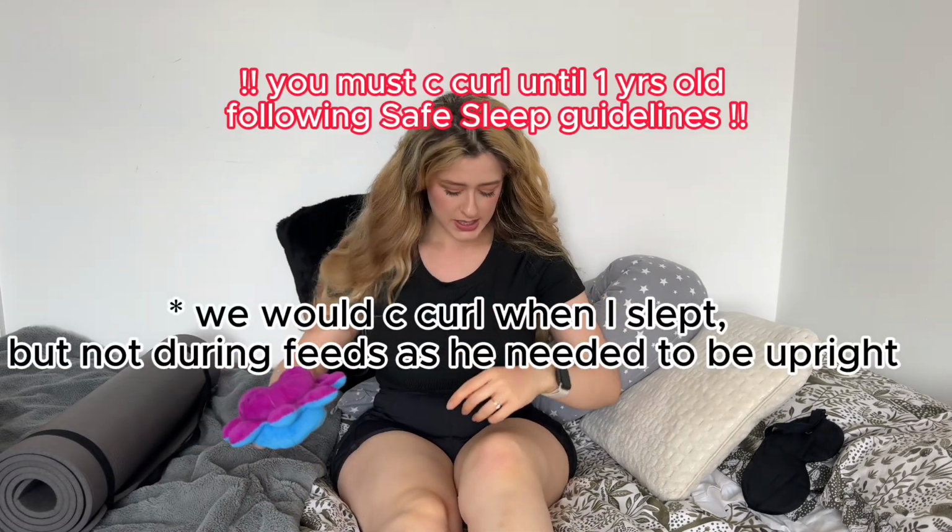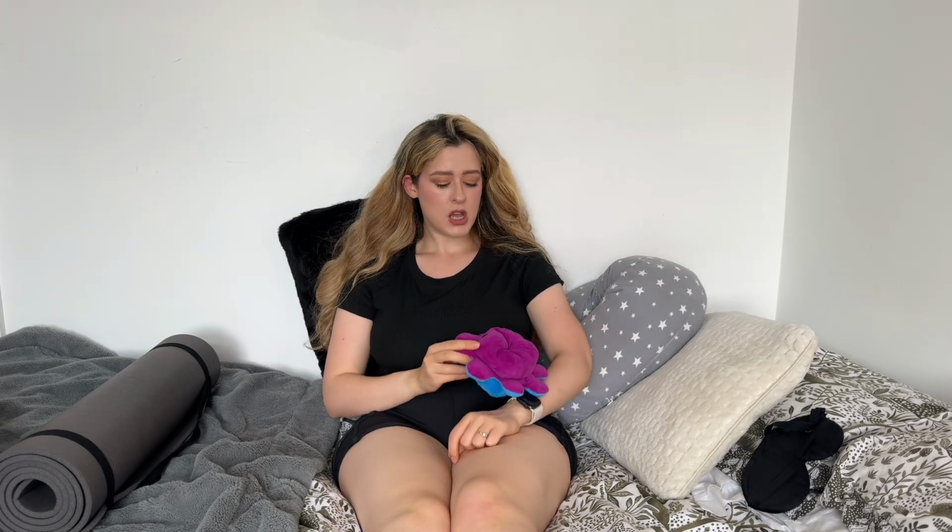So what we would do is feed him. I would stay awake the whole time because it's dangerous to fall asleep if you're like this. Do not fall asleep with baby sat up, propped up in bed. Very dangerous. Then we would go back down and we'd have our little C-curl in bed. Sometimes he would latch on and that was fine, and I would feed him the boob, but he may well then have woken up and been sick.